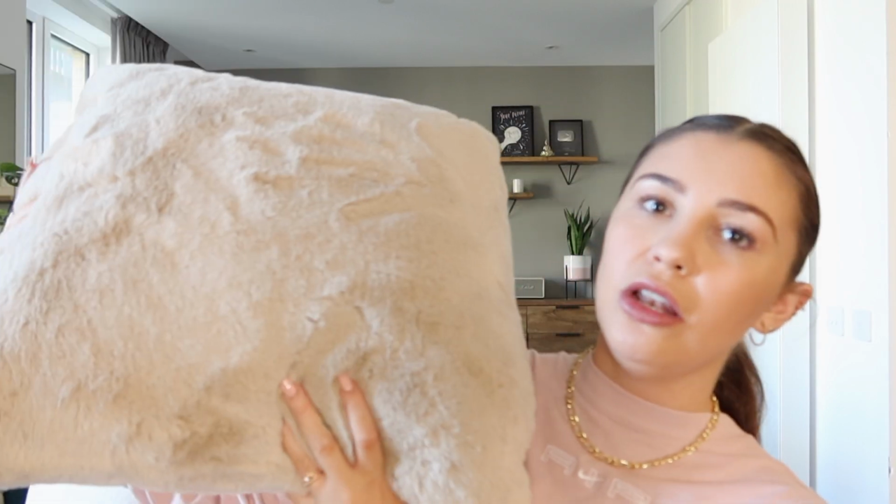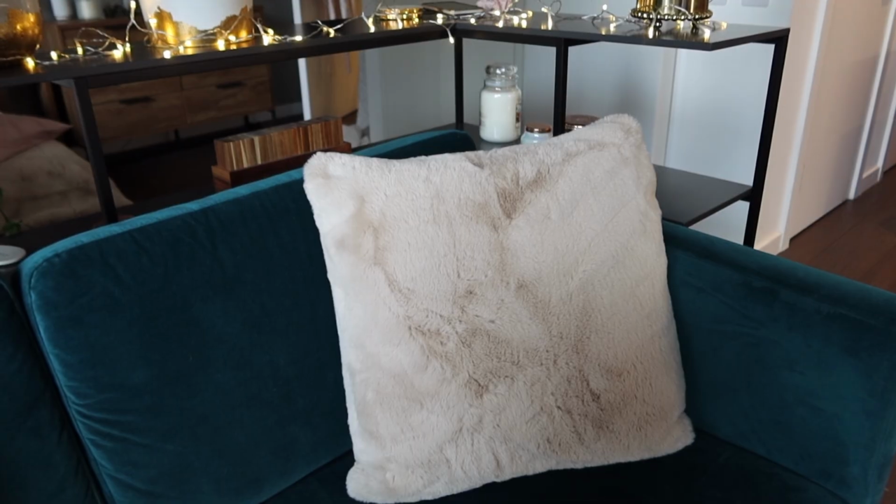Also from the White Company in the sale, I think the cushion covers were in the sale. I may be mistaken, it could have just been the throw, but I'm pretty sure these had 20% off as well. Anyway, I got these 2 lovely faux fur cushions in this beautiful cream colour. I needed a new throw and cushions for my bed. The one I had before basically just was old and it went all disgusting, so I really needed new ones. So I got 2 of these.